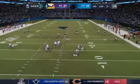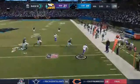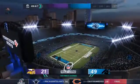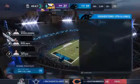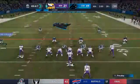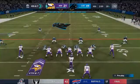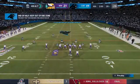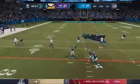Out of the gun now on 3rd down. The open man here, Renfro. And he'll be brought down at the 28, and that is well short of the first. So the Vikings are in possession of the football as we get you reset. They come up on a 4th down situation with things not looking particularly rosy.